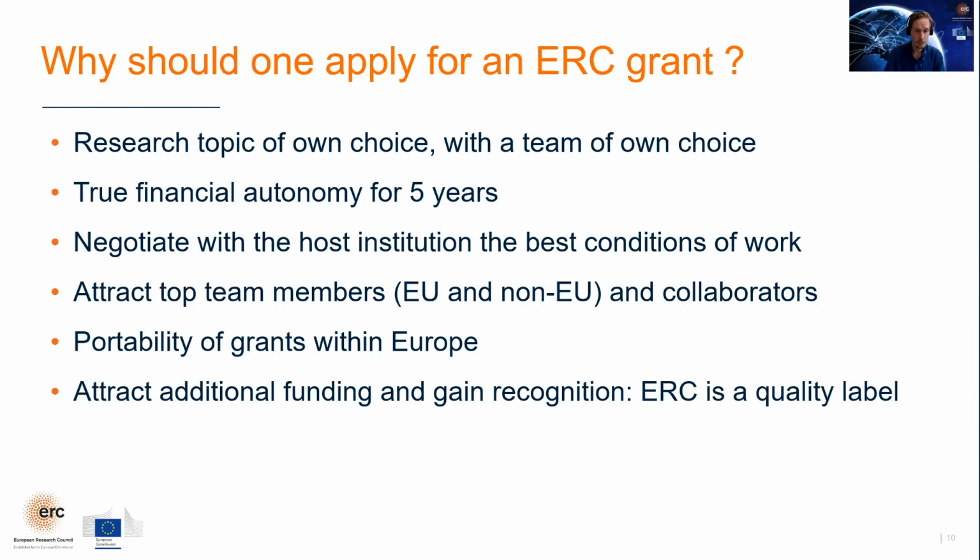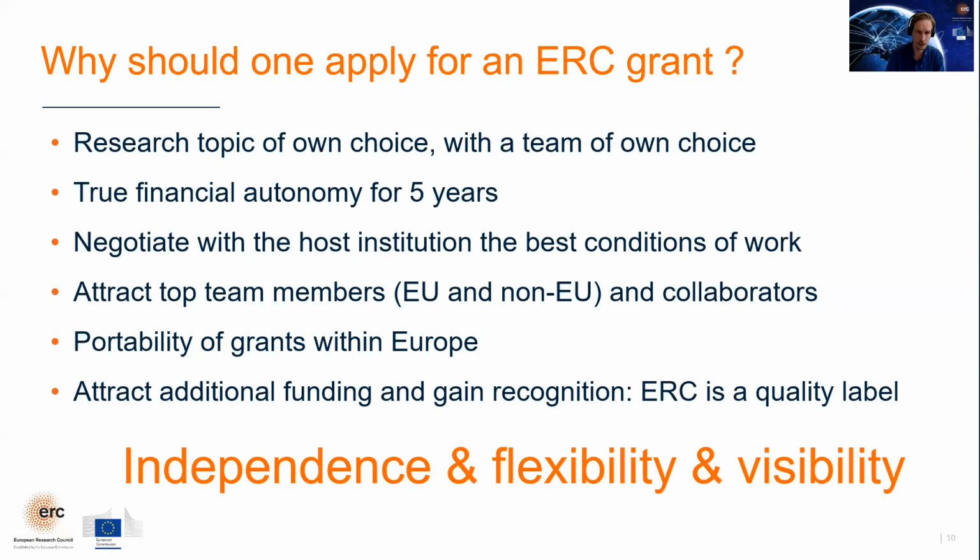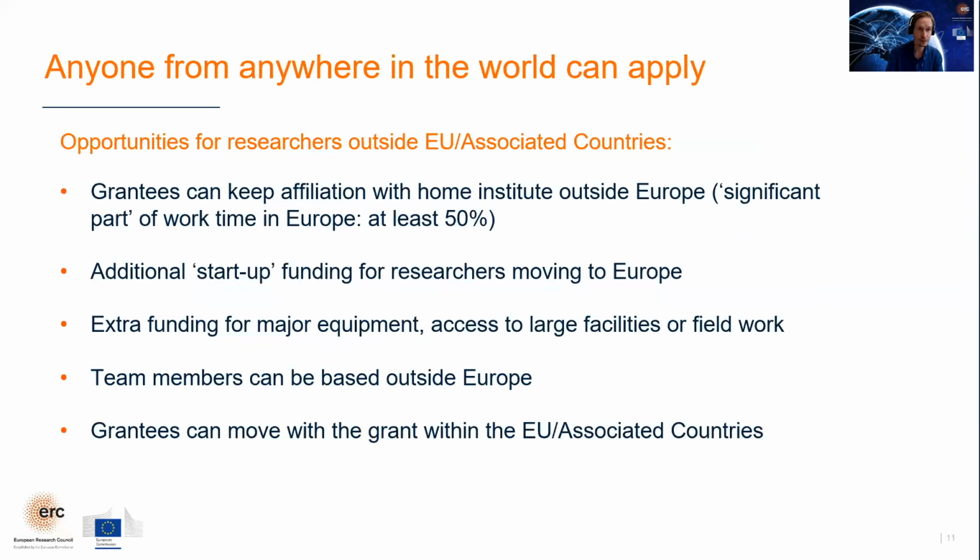The grants are portable within Europe, very handy if you are not satisfied with your initial host institution. And because the ERC is a quality label, it attracts additional funding and allows you to gain recognition. So in a nutshell, it provides you with independence, flexibility, and visibility. So now that I've motivated you to apply for an ERC grant, who can apply? Well, anyone can apply from anywhere in the world.